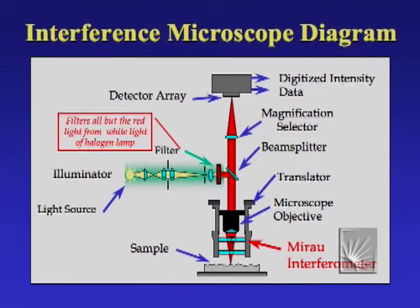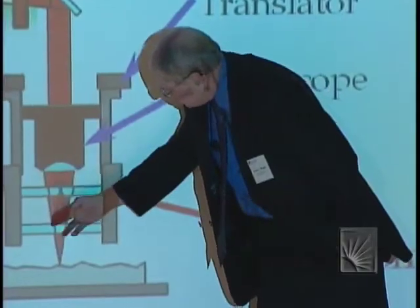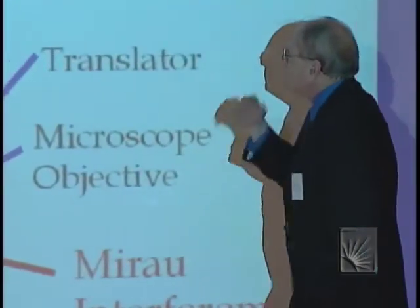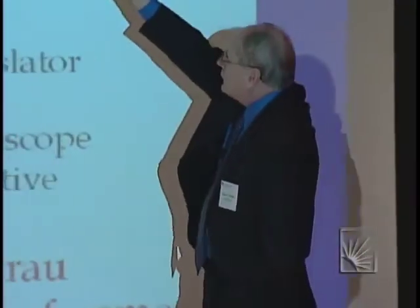And down here was the sample we're looking at. And this was an interferometer, so light would come down here. Some of the light would reflect off of here up to a reference surface, back down here and back up. And some would go down to the sample, back up. So we got these interference fringes we wanted, and they fell on this detector array up to the top.